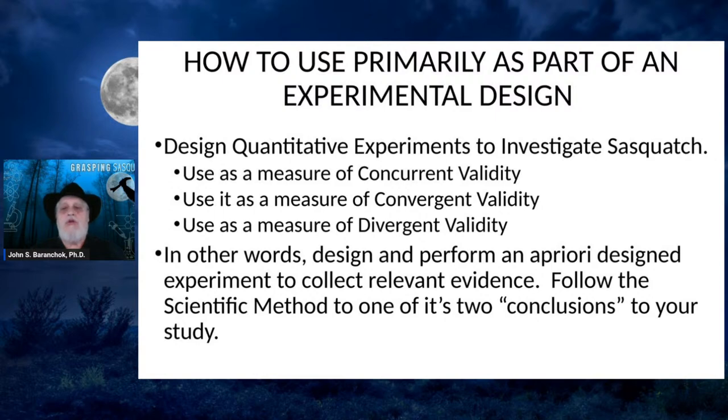Because not only do we want to show that it's Bigfoot or Bigfoot phenomena, but if something isn't Bigfoot or Bigfoot phenomena, we also need to capture that to further strengthen that what we were measuring with the other camera was in fact Bigfoot. In other words, design and perform an a priori designed experiment to collect relevant evidence. Follow the scientific method to one of its two conclusions in your study.